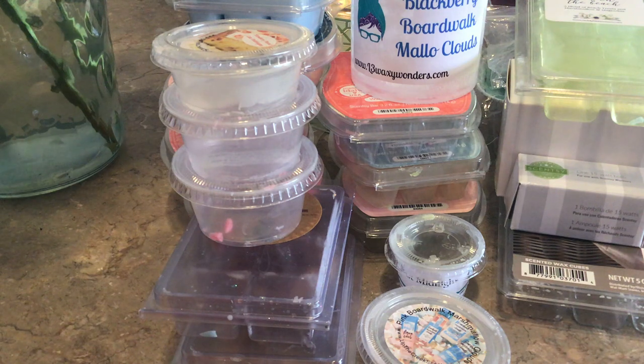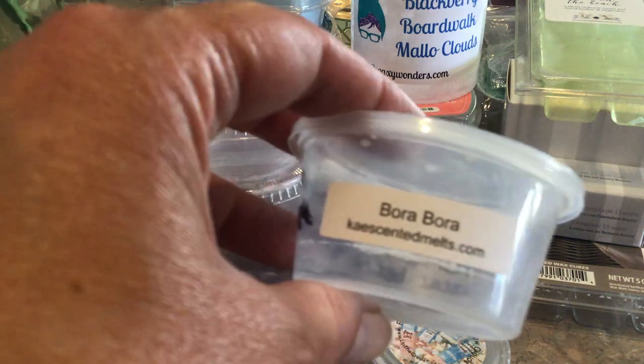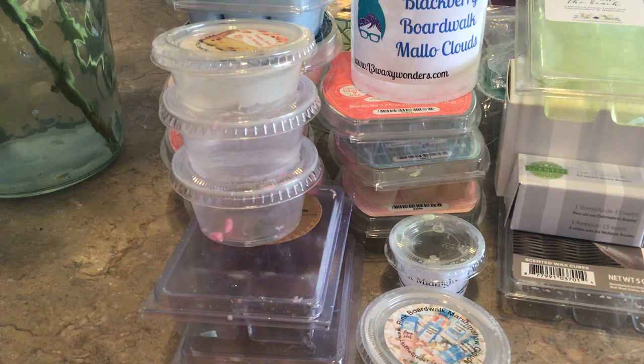A couple more scent shots. I did Bora Bora from Kay, and I did 2 of them again because I cut her 2 ounce scent shot cups in half and had them going in four warmers. And Bora Bora, I wish I was in Bora Bora. Oh, this is so good. This makes you want to take a vacation. This is pineapple, passion fruit, yuzu, mango, acai berry, green apple, and orchid leaves. Oh, again, just tropical, sunny, fantastic days.